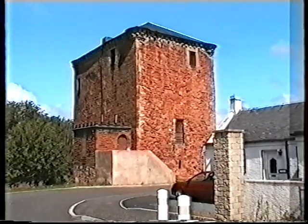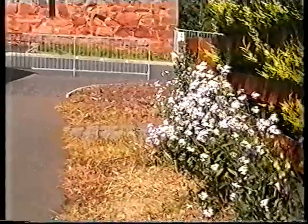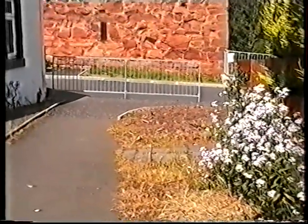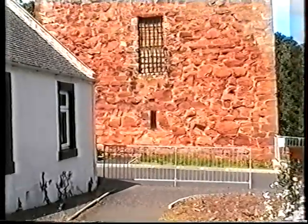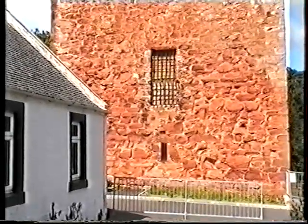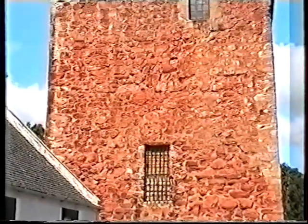Barr Castle was originally surmounted by battlements, but these were replaced by a pavilion roof for safety reasons and other improvements made around 1800. It was used at that time as a grain store and a prison.